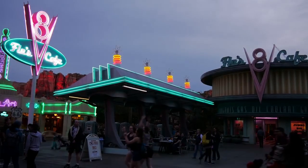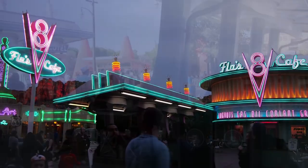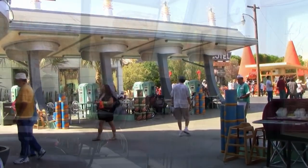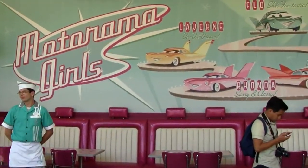And of course, the dining headliner of the land is Flo's V8 Cafe, a wonderful nostalgic spot right out of the Cars movie and Small Town America. It has three distinctly different seating sections, each with some of the best views in Disneyland. We're at a loss as to why it's not serving breakfast, but lunch and dinner here is pretty darn good.